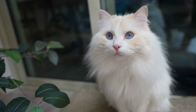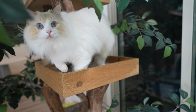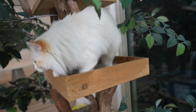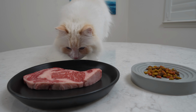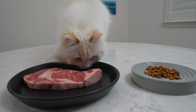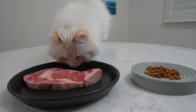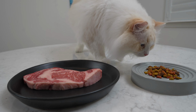When it comes to your cat's health, the ingredients in their food matter more than the packaging or marketing claims. Always read the labels carefully and choose foods that prioritize real meat, limited processing, and clean, transparent ingredients. If you don't know what the ingredient is, investigate and make sure it is good for your cat.